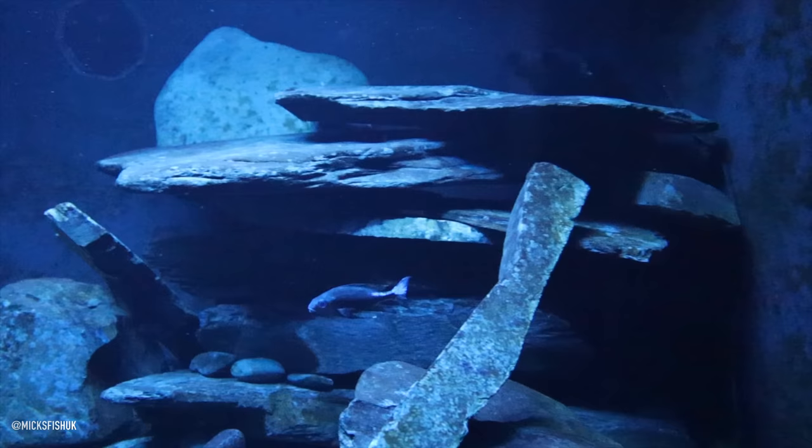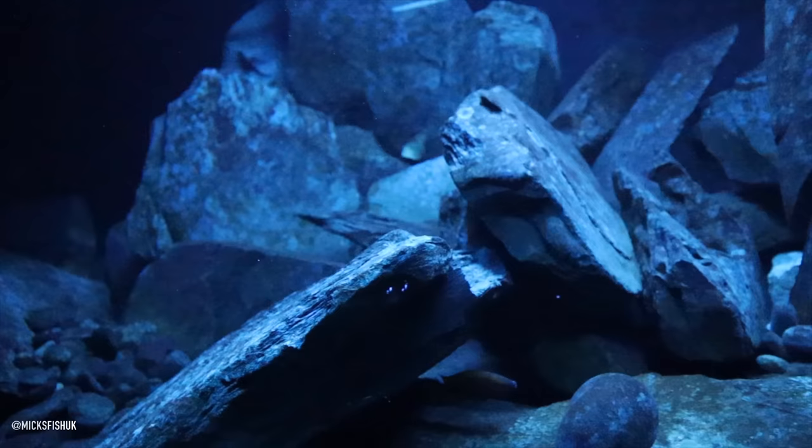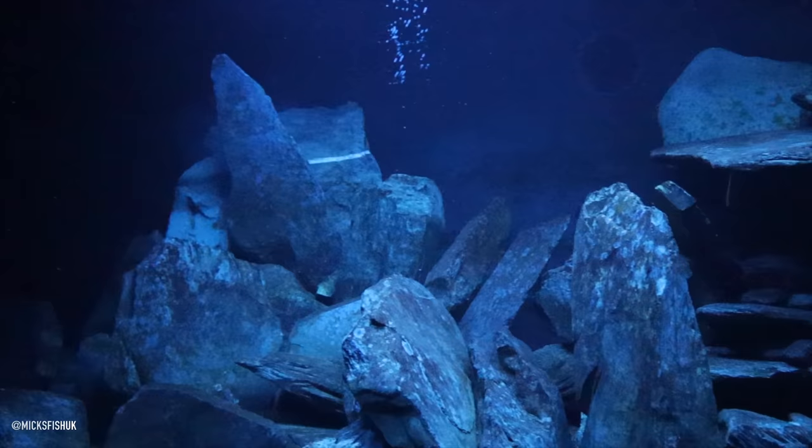I've got Lupii, there's some Julidochromis in there, there's some Cyprichromis in there, but everything's asleep. Yeah. They're not very morning fish, these, are they?